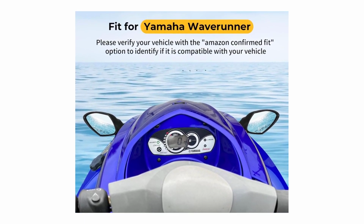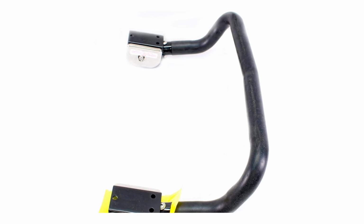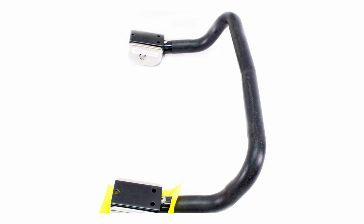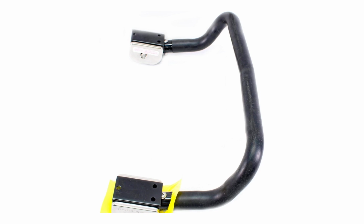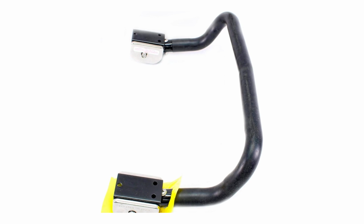assist with any issues. At number 3, we have the Yamaha new OEM VX110 boarding step, an essential accessory for anyone who owns a Yamaha VX110 Waverunner. This step is designed to make boarding your Waverunner easier and safer, especially for riders who frequently get on and off in the water. The wide stepping surface ensures stability, while the automatic retraction feature keeps the step out of the way when not in use.